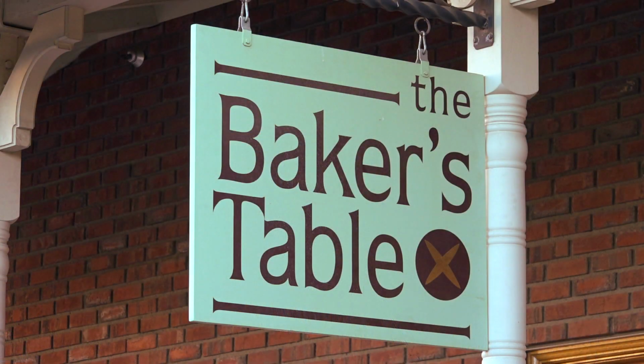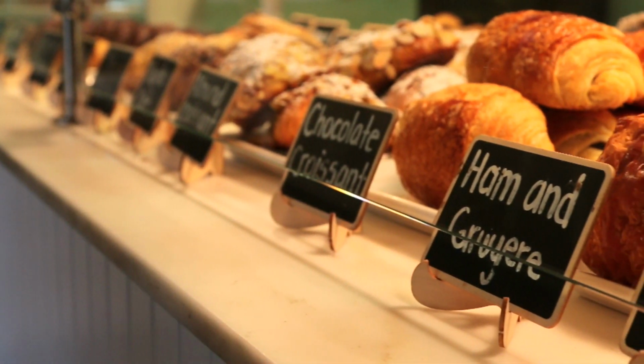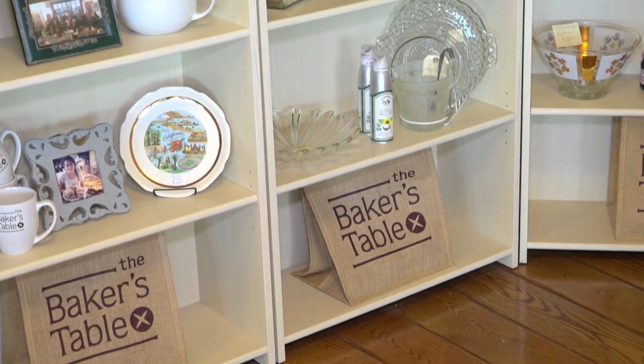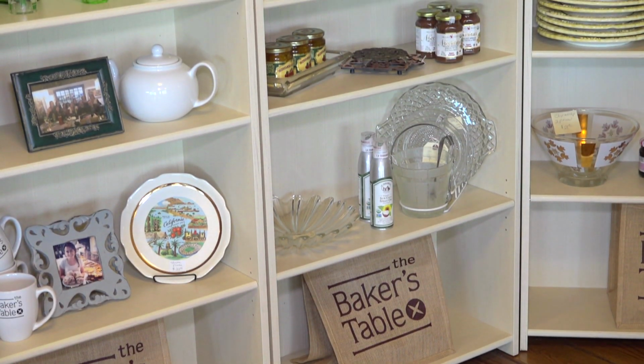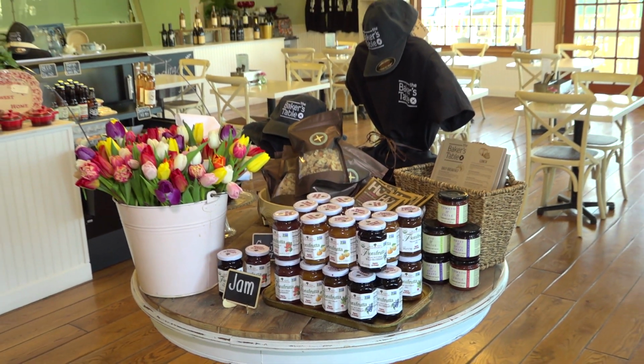So the baker's table opened in October of 2012, and having a little bakery cafe was always a dream of mine. And so I finally did it over the course of a couple of years. I opened and started out very small in the front, serving only breakfast pastries in the morning and a few lunch items. And quickly moved into wholesale business after that and have expanded over the last 7.5 years, just little by little, to what we have here today.